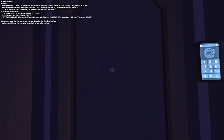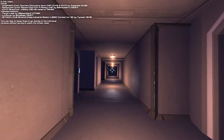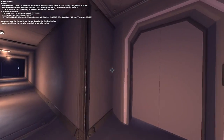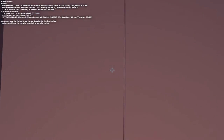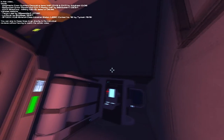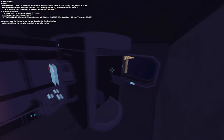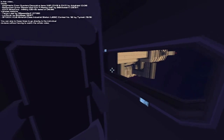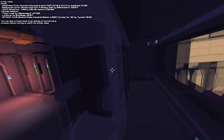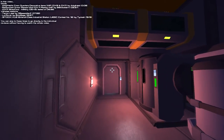But going back out the door and then down the hall, I believe to the, oh yes, to the right here, we've got a med bay that looks quite cool, with one cryo chamber and some tubing up there. And then back here behind this is just an empty space. I don't know why I went back there. I don't know why I even thought anything was back there.